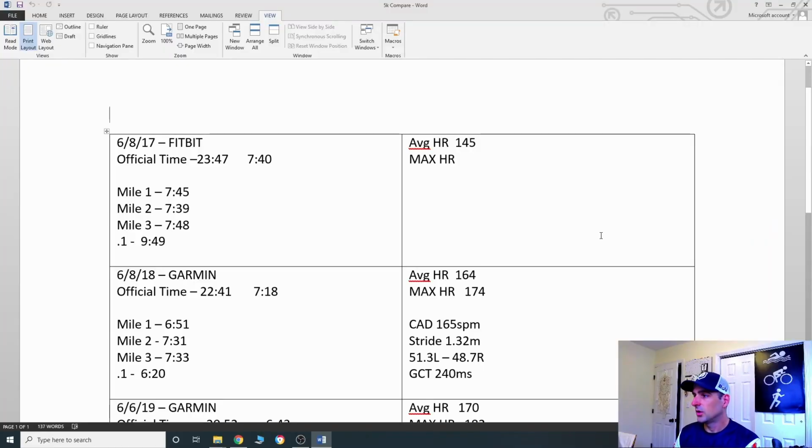So without further ado, let's break it down real quick. We're just going to dive into the 5K. We're going to plug in some numbers versus the last 5Ks. All right, so here you go.